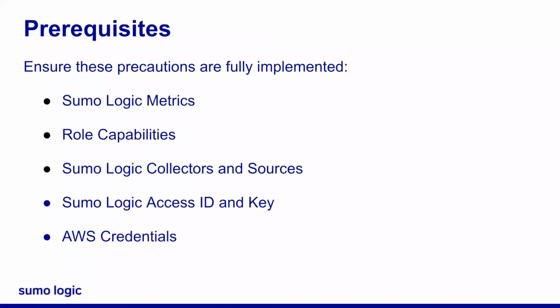Some of the prerequisites are having Sumo Logic metrics. The AWS Observability solution leverages both logs and metrics to provide comprehensive monitoring and troubleshooting of the AWS cloud infrastructure. If you don't have metrics, you can reach out to a Sumo Logic account rep and they can assist you. For today, it's fine.